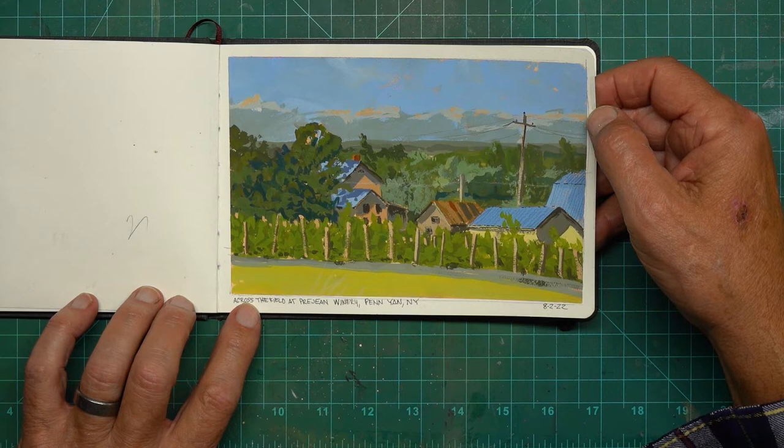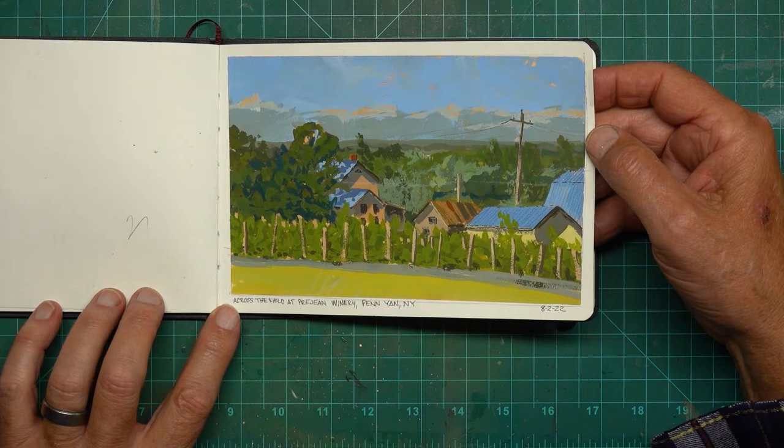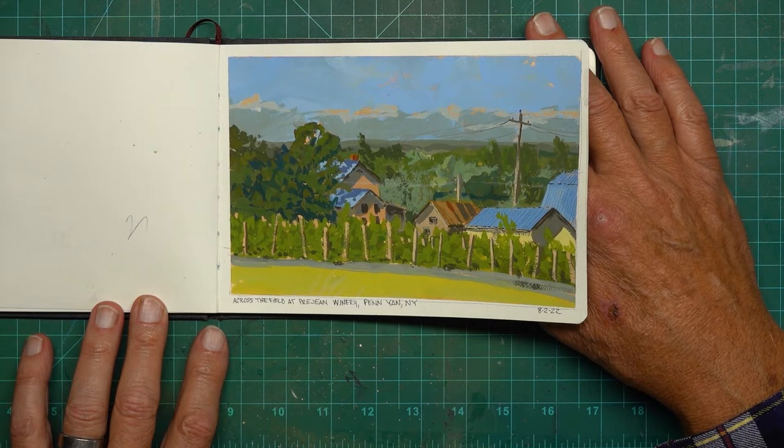And I was struck by the blue roofs of these houses in the vineyard down across the street. So we were at one vineyard, across the street's another vineyard, and the barns had blue tin roofs, and the house had a blue tin roof as well. So it was kind of an interesting little scene for me.